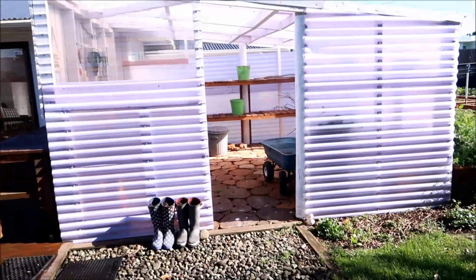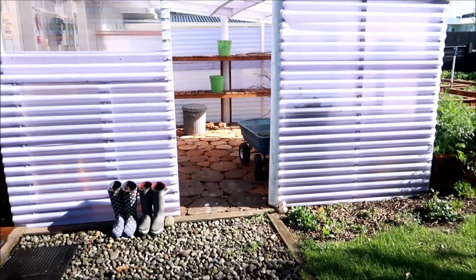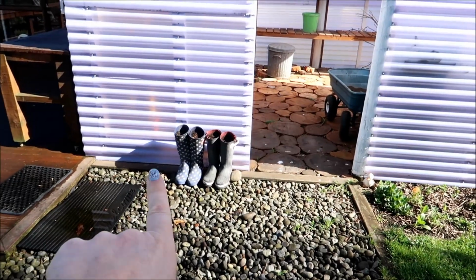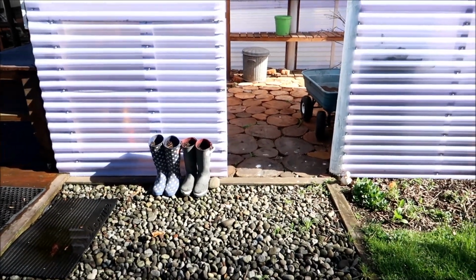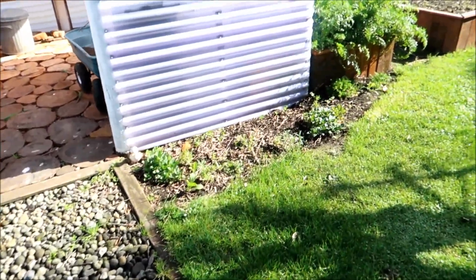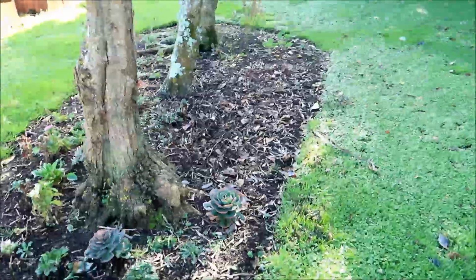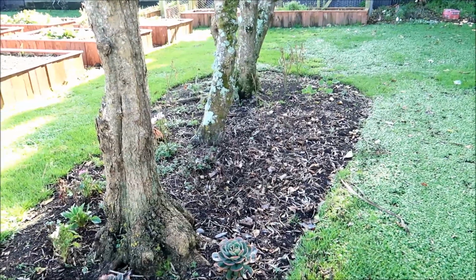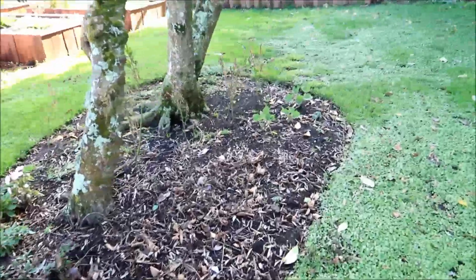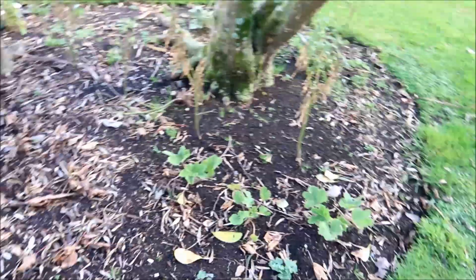Greenhouse still does not have doors. I really need to get onto that because I need to start my spring planting. A second pair of boots has joined the first, and I've put tulip bulbs in those, so that will hopefully look good in the spring. Nothing much going on. This bed, all of the coleus has died off. They did say that it's an annual, and turns out they're right. This is Aquilegia, I think.